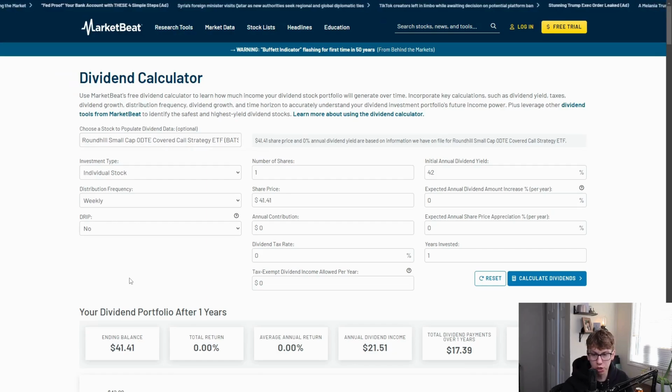I have zero annual contribution, zero tax rate, because I'm assuming we're investing in a Roth. And then we have our initial yield of 42%, which I calculated. That's lower than they had on their website, but I calculated it out, so I'm going to move forward with that one. So with one share, we end up with $41.41 total. That's the current price, and an annual dividend of $21.51, which is solid.